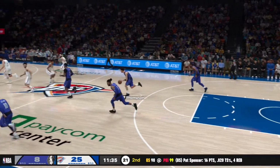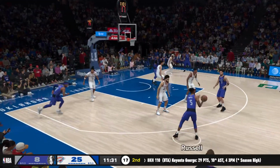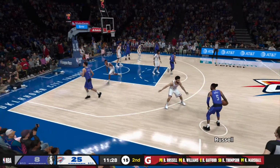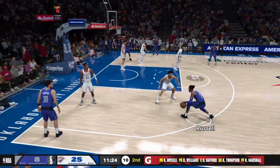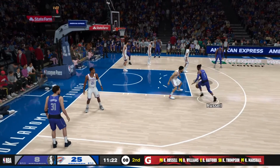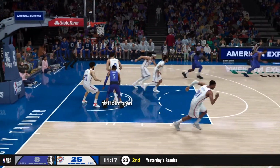So with Davis sitting on the bench, here's the 5 for Jason Kidd right now. We've got Russell. Najee Marshall's out there with Thompson. Then it's Williams. And it's Gafford in at the 5. Now, here is Russell. He's coming off a 10-point game against Miami. Can't connect from short range.